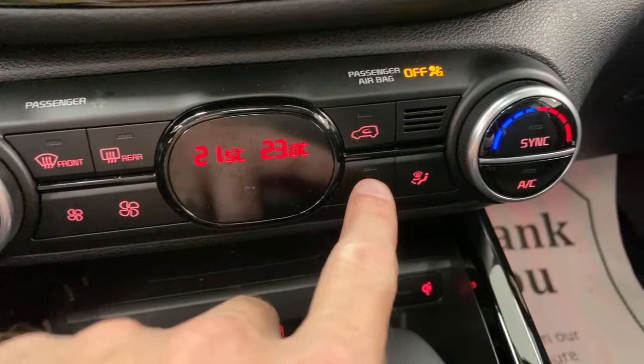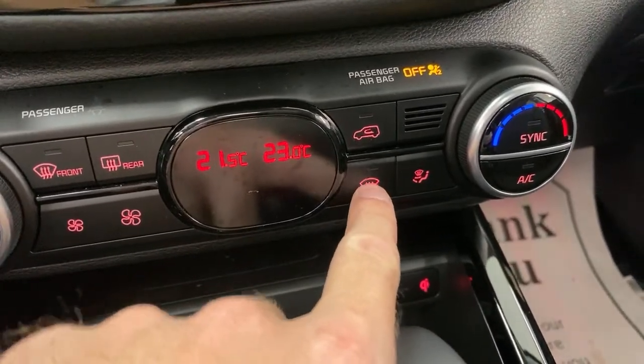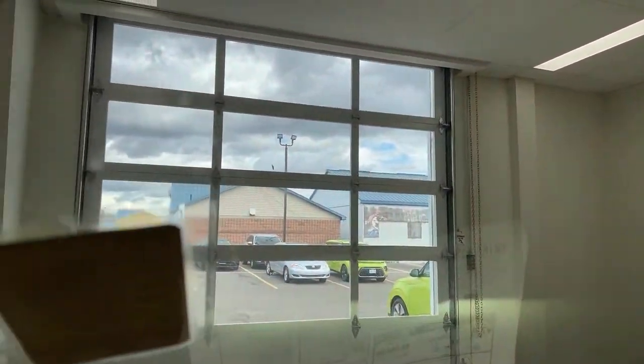Now, in 2020, again, these last two cars are 2020. You have this feature right here. It's not going to turn on because the car is not on. That's okay. That feature is a little tungsten element in the windshield. And I'm going to see if I can film it for you here. If I can get my hand right. Sometimes you can see it, but maybe not. Come on, camera. Nope. You can't see it. Anyways, there's a little tungsten element through the whole windshield.